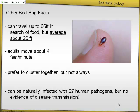Just some other interesting facts. The average they travel a night to find food is about 20 feet. So if you think you're going to leave your bed and go to the couch, it'll just follow you, and then you'll end up infesting your couch. The longest recorded one so far has been 66 feet. Like I said, this information came from 2007.